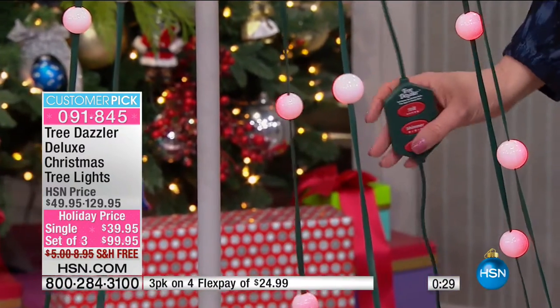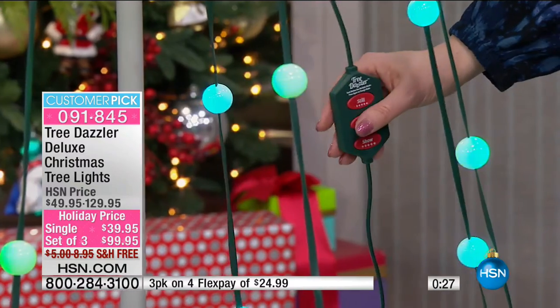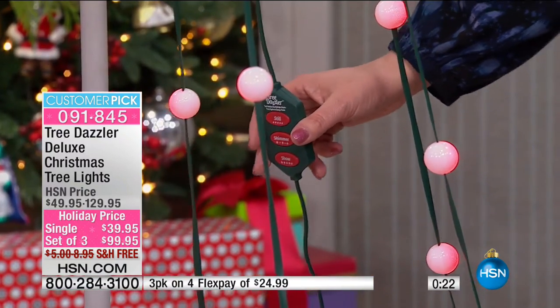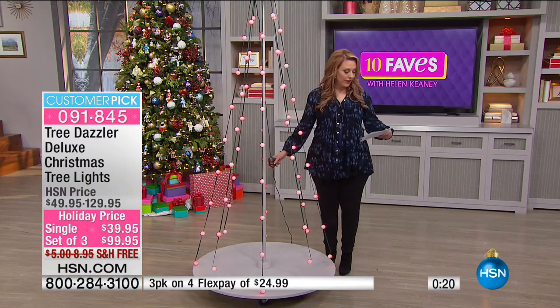You see how big the buttons are. No reading glasses required, which is my favorite way to do anything in life. But we also have tons of Flex Pay today. Free shipping and handling, and we've got four Flex Pay.